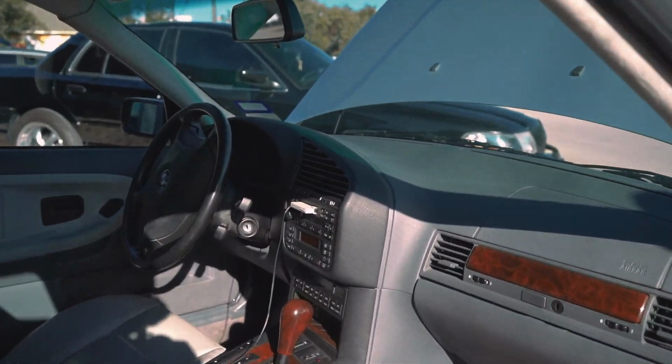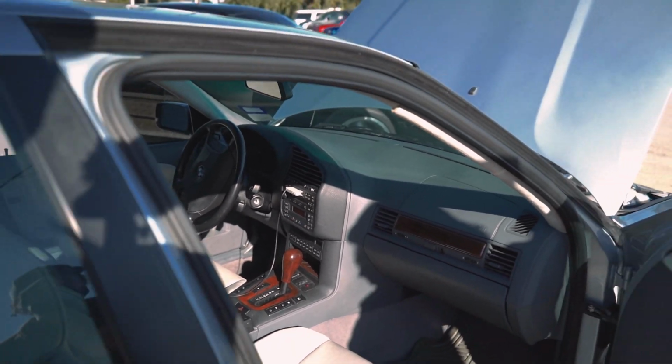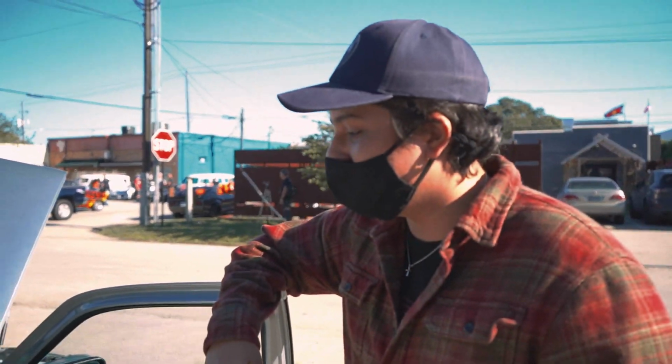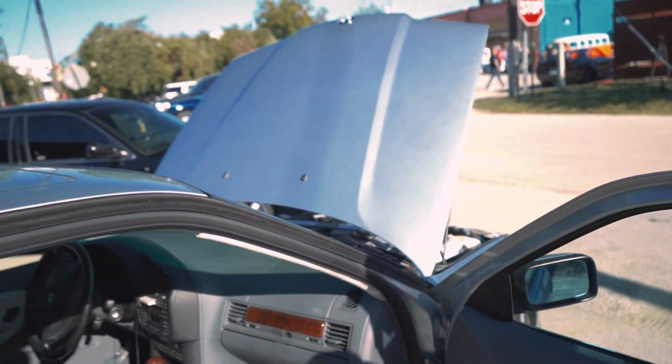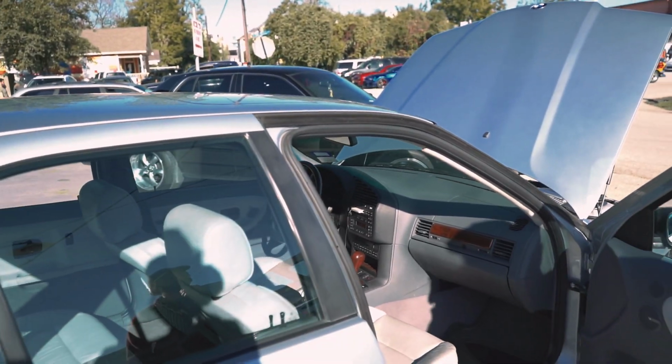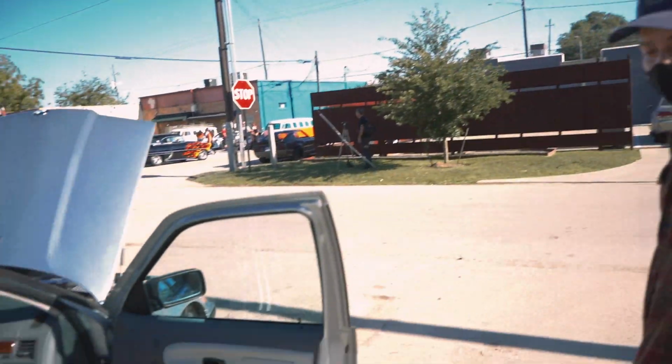Yeah. I see you got the cassette tape in there. Oh yeah, it's got an aux connected up to it. I was running my car like that for a while as well. Same. I ended up getting that little Bluetooth thing you put in the cigarette lighter. Yeah, I should get one of those. Yeah, that's pretty nice. For sure.